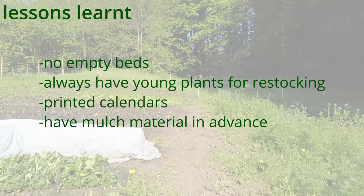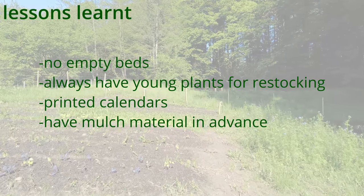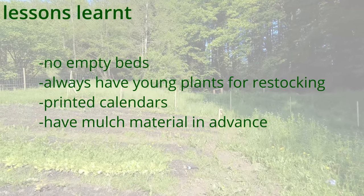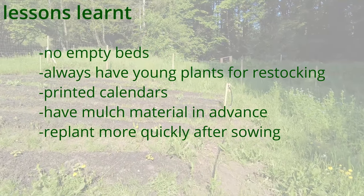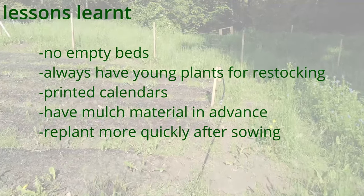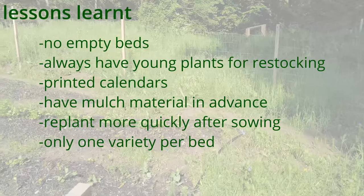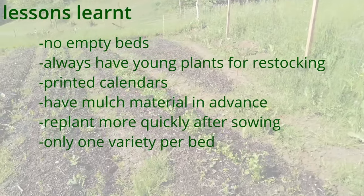Next year, we will mulch the paths in time before the weeds take over. We also shall pay more attention after sowing out the seeds, whom of those appear in time and where we have to fill gaps. For documentation reasons, it is easier to only grow one variety of a kind in one bed.